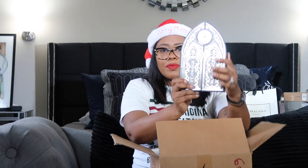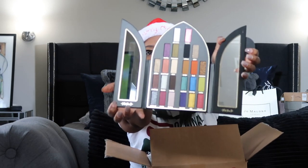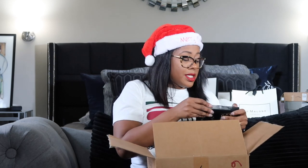I have heard rave reviews on this kit. Look at that. It's kind of weird looking. It looks like, I guess, a coffin. You open it up and it has all of these beautiful, I'm trying not to drop it, beautiful shadows. So I can't wait to use this bad boy. I've had it in this box for a minute. Makes no sense that I did that.